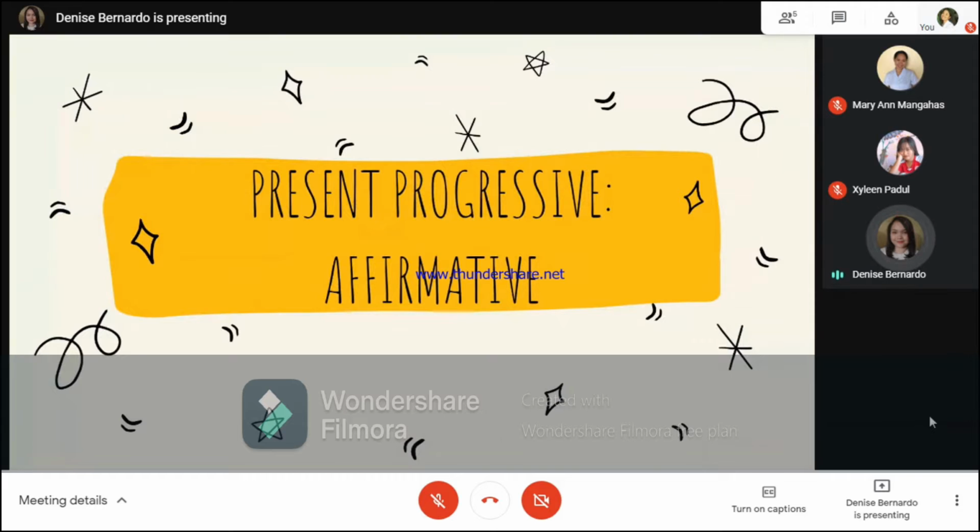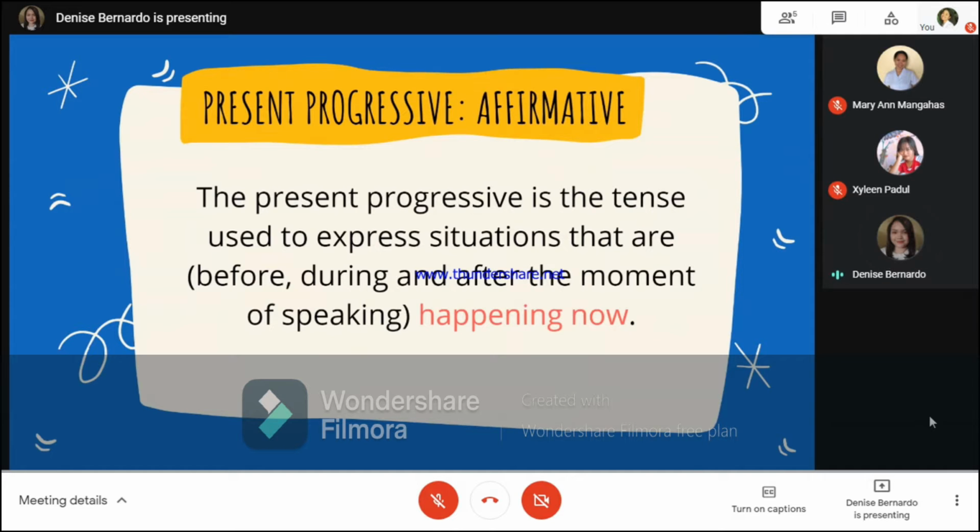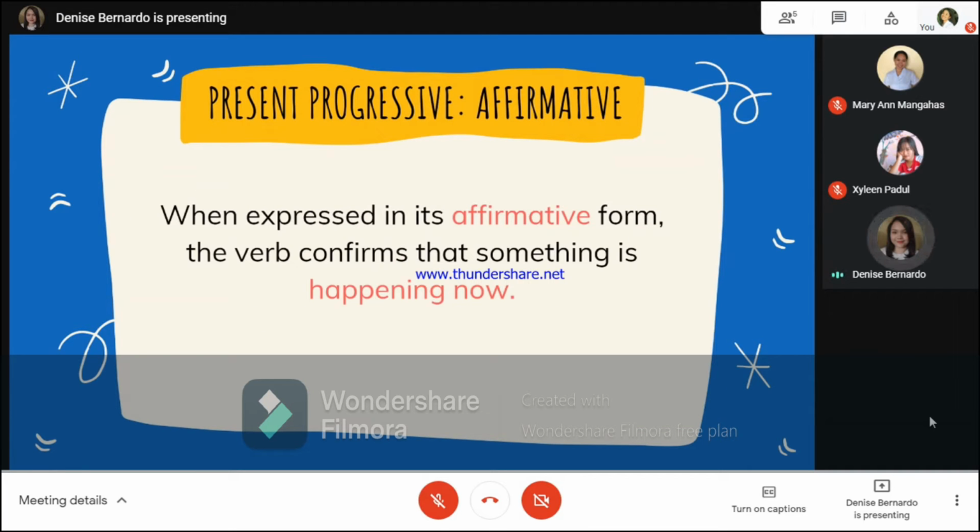So, our topic for today is present progressive affirmative. So, what is present progressive affirmative? Can someone read the first slide? Yes, Miss Mangahas. Present progressive affirmative. The present progressive is the tense used to express situations that are before, during, and after the moment of speaking, happening now. Thank you. So the definition of present progressive tense indicates continuing something and it's something going on now. The present progressive can also suggest that an action is going to happen in the future. So when we express it in its affirmative form, the verb confirms that something is happening now.